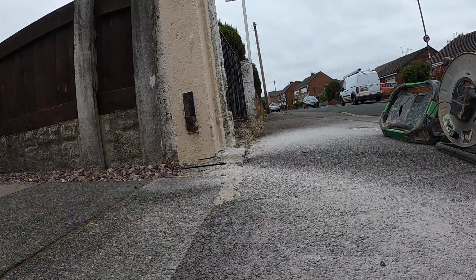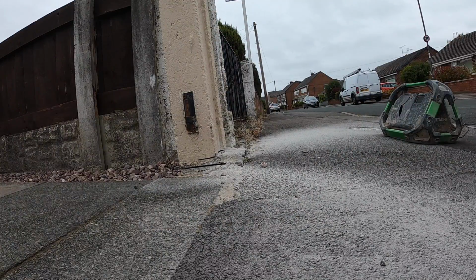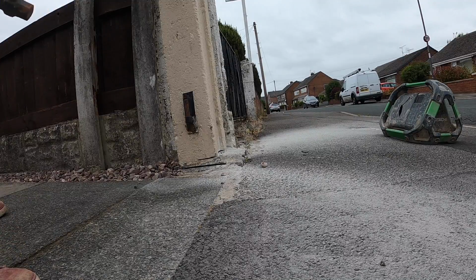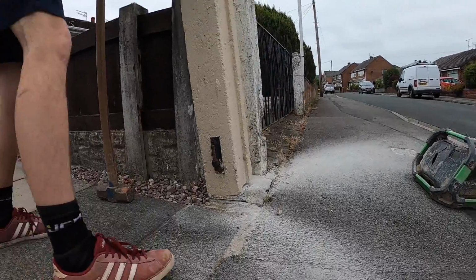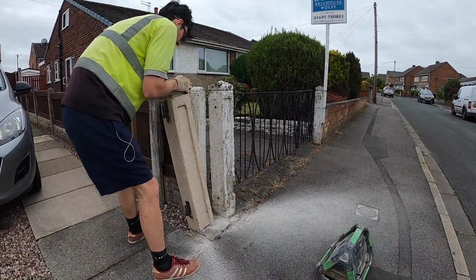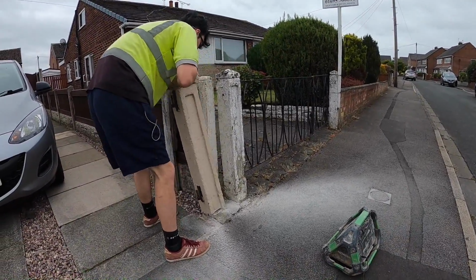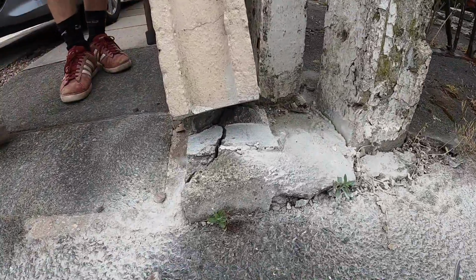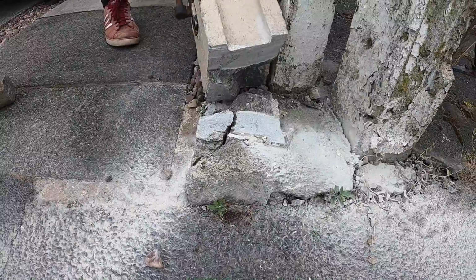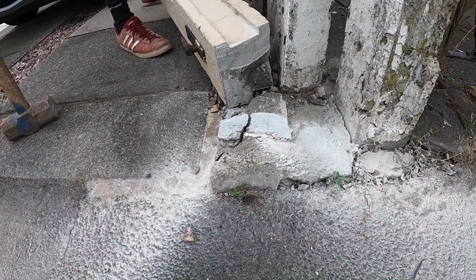We did that a couple of smacks. What am I doing? Smack that pillar this way, away from the car. Oh, bloody hell, I can't remember when he bought it then. Is there a steel in the middle of this? No steel in it. Yes, there is.